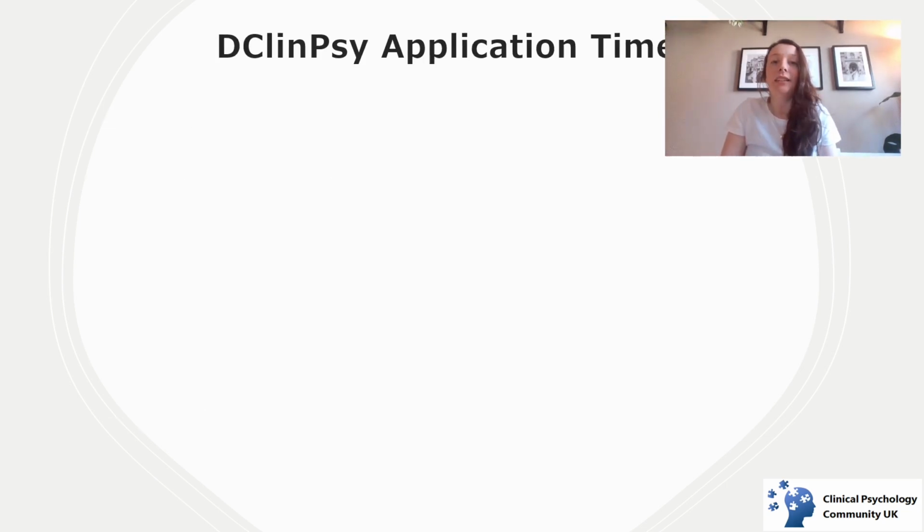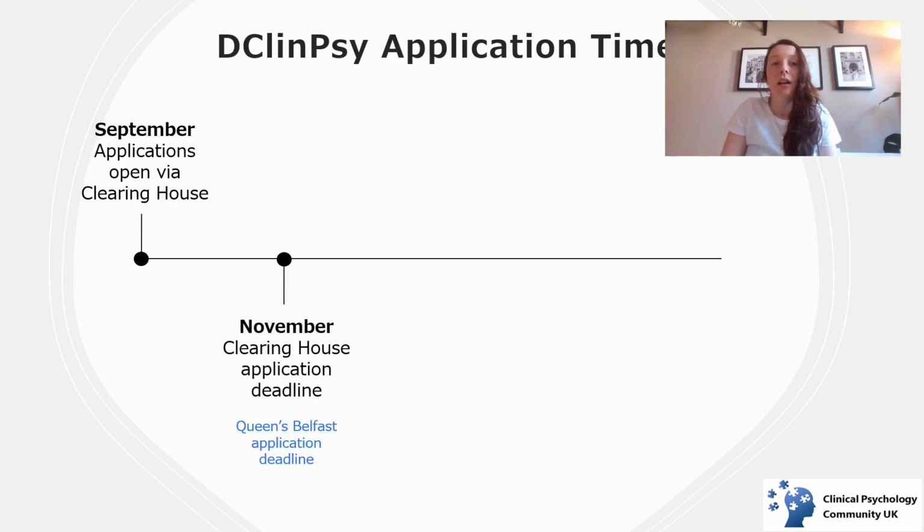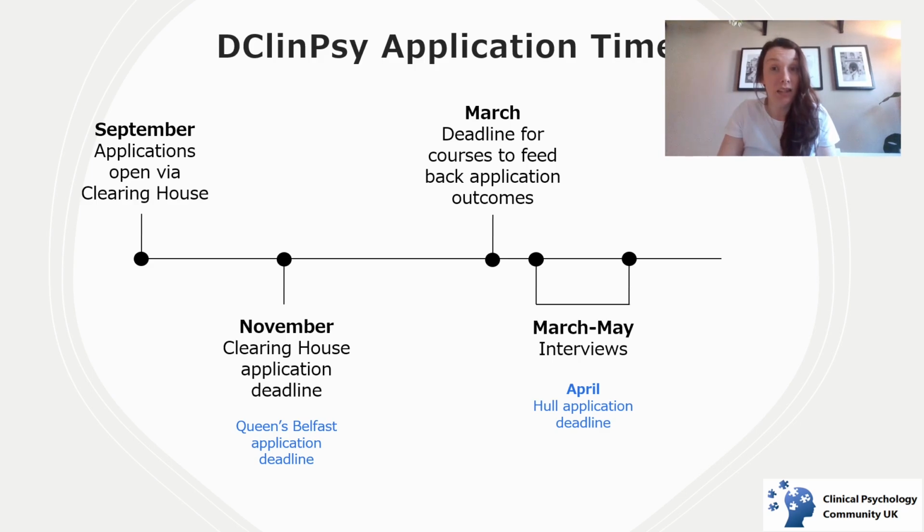So here's a timeline then. We have September, the application's open via Clearinghouse, and they close in November. The Queen's Belfast application deadline is also in November. Then March is the deadline for courses to feed back application outcomes to you, so that's when you will hear back from the courses whether you are successful or not. March to May are when the interviews happen. April is the Hull application deadline. And June is the deadline to accept places.